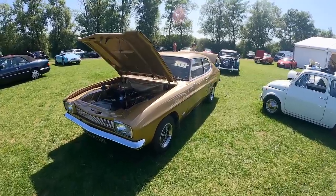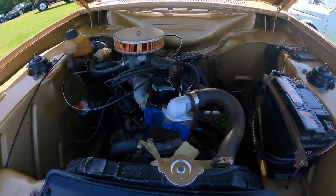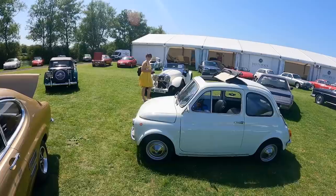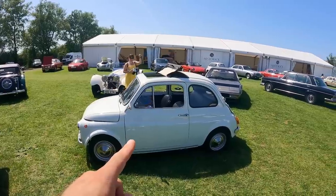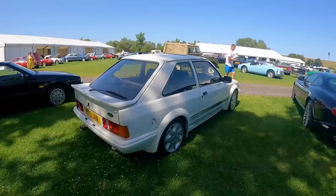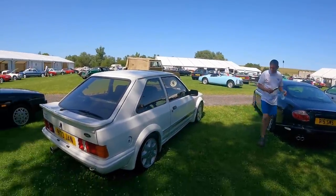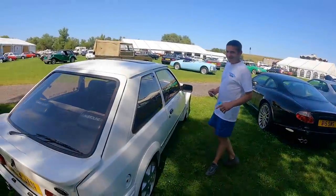Got another Capri over here. This one's a Mark 1 1600 GT, hence the 1600 crossflow in the bay. Another one for you, Kat. Fiat 500. Cinque Cento. Series 1 RS Turbo. Although Paul was telling me there's a couple of things that ain't right with this. He owns one himself. What's wrong with it, Paul?